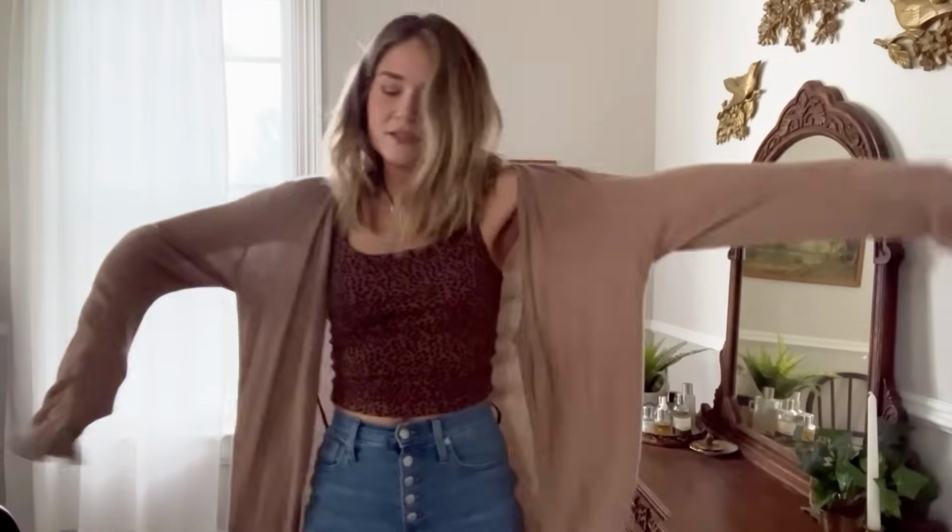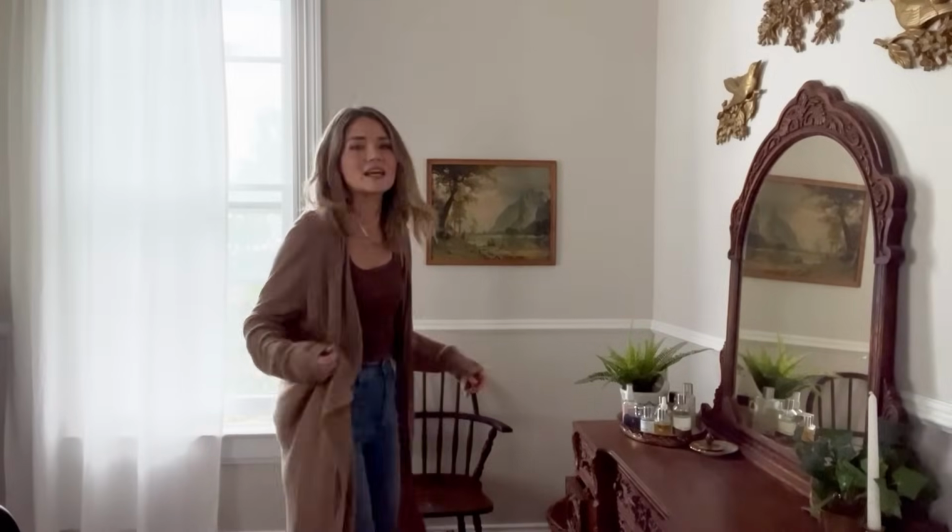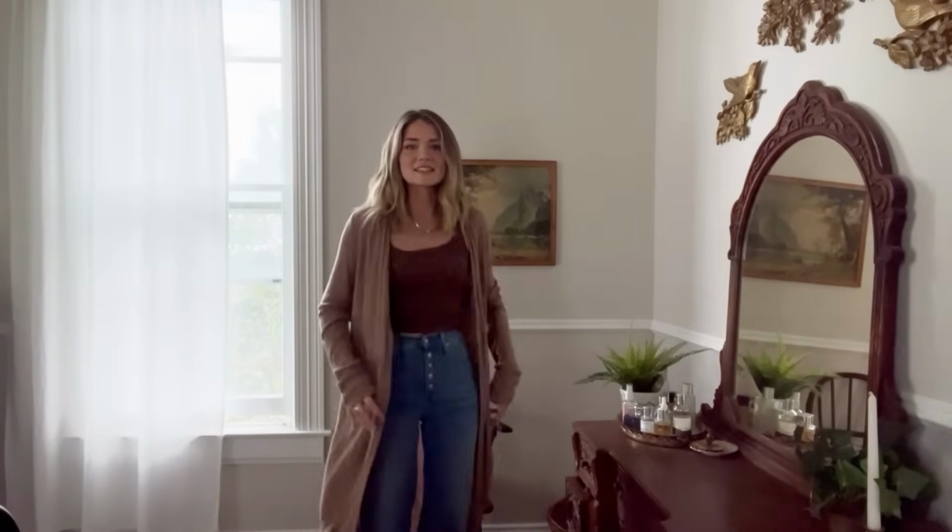Okay, so I literally have the heebie-jeebies. My mom got me this. It's actually a hand-me-down. It was hers. It's this long shawl thing. And even though it is really cute, I like the color of it and everything, again, there are just others that I wind up reaching for before.